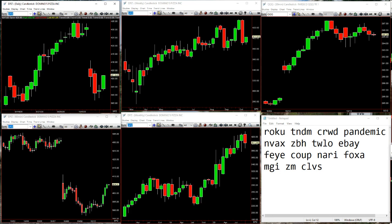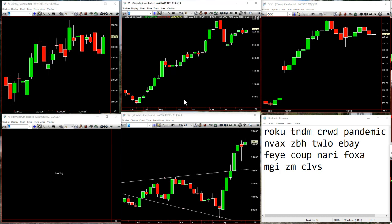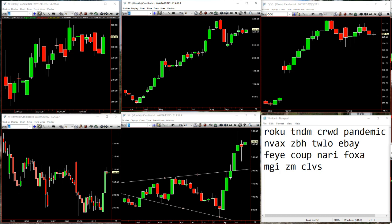Domino's Pizza, here's your reversal. Right? Your inside day on a Monday, indecision. And then today, boom, 2 down, inside, back up comes Domino's Pizza. If we go to W, here's the inside day, and right back up. So that was actually an outside. It's gapped down just a touch to go 3 on the day.